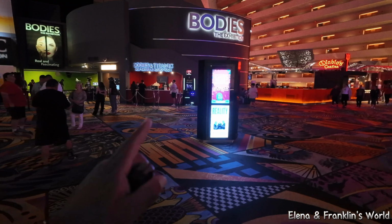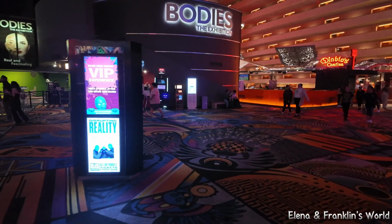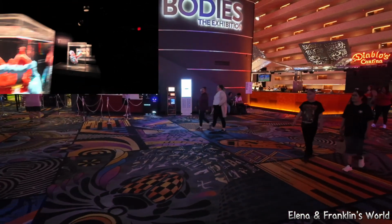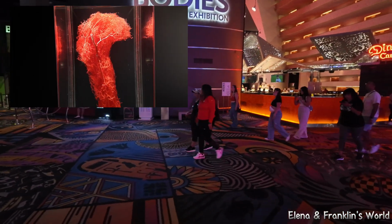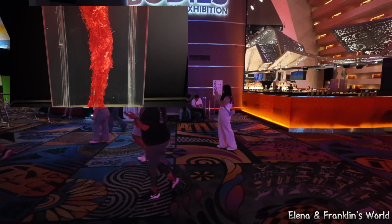So based on the Bodies exhibit, they just show, I guess people donate their body to science when they pass. They have cut up hearts, basically a bunch of exposed bodies. You can see everything from your liver, heart, cancer cells. They do have a pregnant lady who had passed at 4 months.